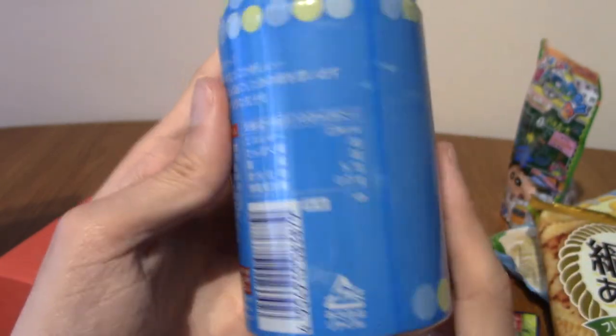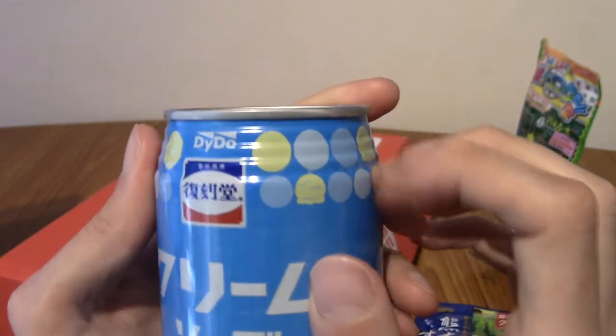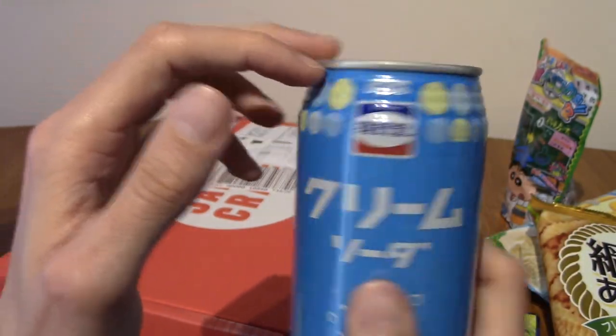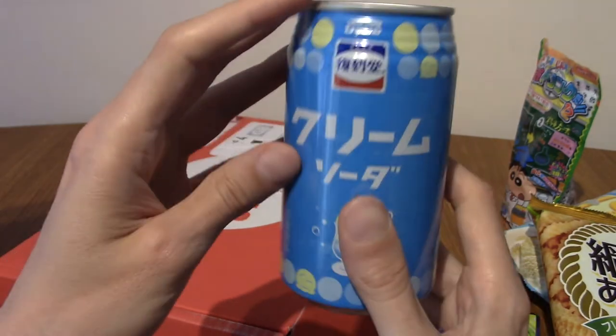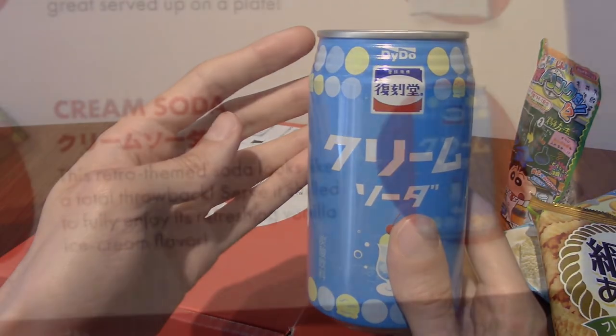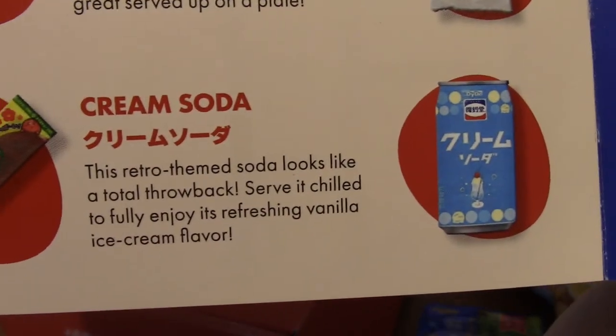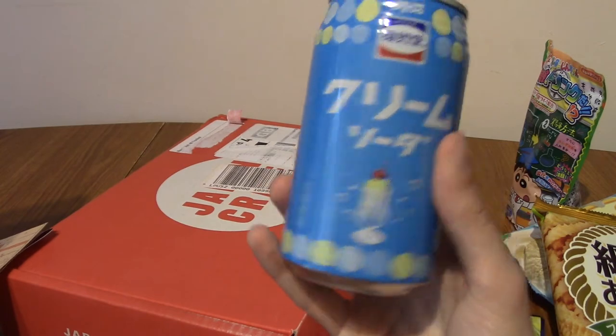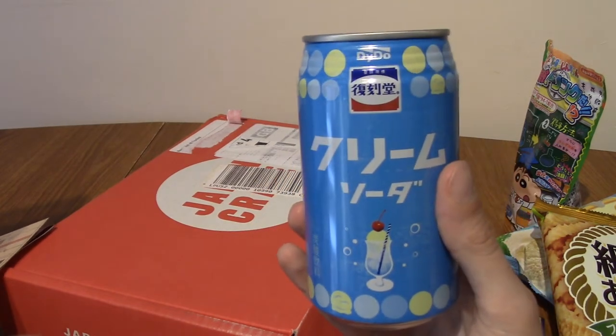Hey, take a quick look at the tin. I always quite like it, Japan has weird tins. There's like that tiered kind of thing there. That's really interesting. Right, let's see what make this is. This is cream soda, and it's in a kind of retro can, apparently. So this is meant to look like some nostalgic old cream soda can, I guess, from Japan.